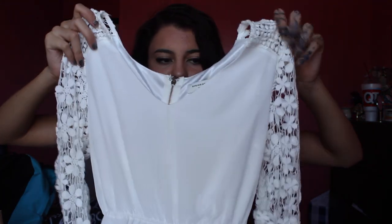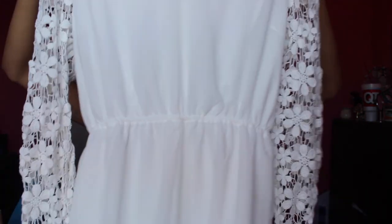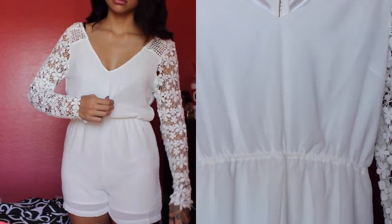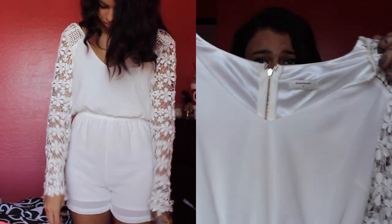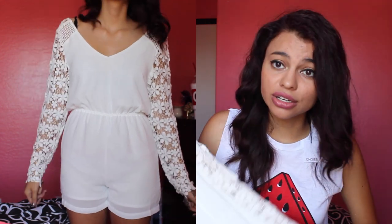It is very, very beautiful to me. I am in love with this. It is a white romper, gold zipper on back, and the sleeves just have such a beautiful detailing on them. I don't know where I'm going to wear this yet. I feel like you would have to wear this to a special event. You just can't wear this on an everyday basis. So if I got some kind of special event to go to, now I have something that I can wear.